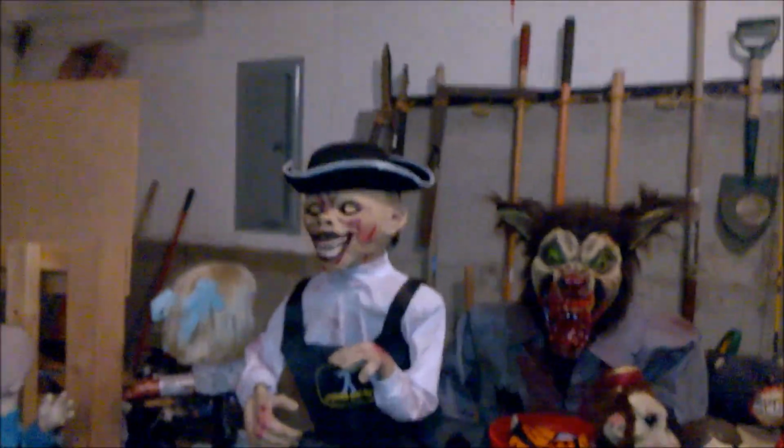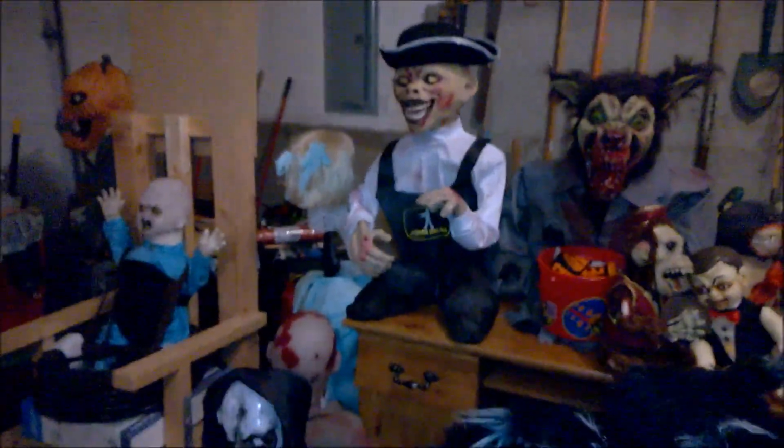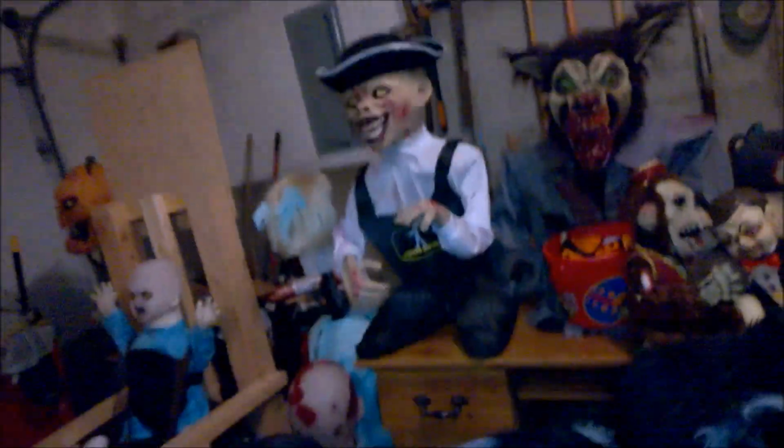There's Hex, stylish as ever. I painted him a little bit too. That blood that's on his face, I mean, some of it was there. Well, no, actually, none of it was there. There were a few cuts on his face before, but no blood. All that blood I added, and then I added some on the clothes, and some on his hands and whatnot.